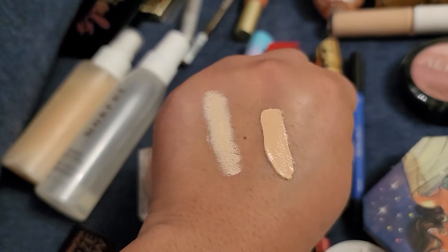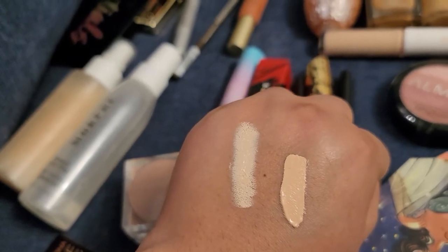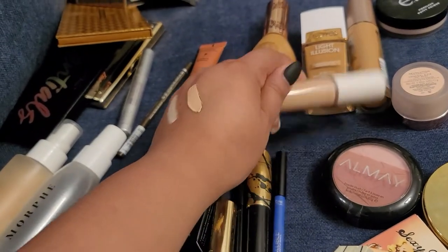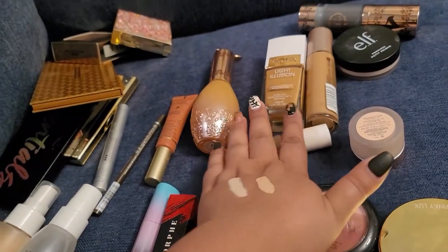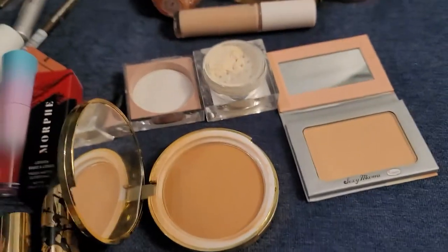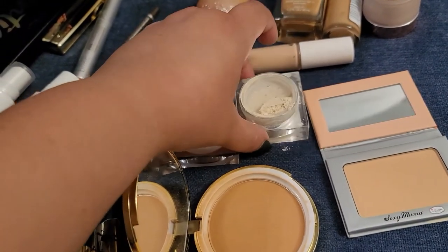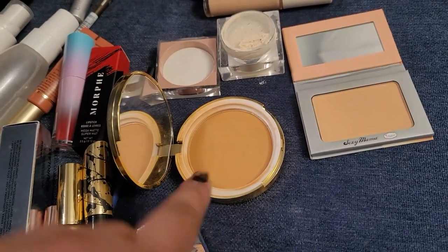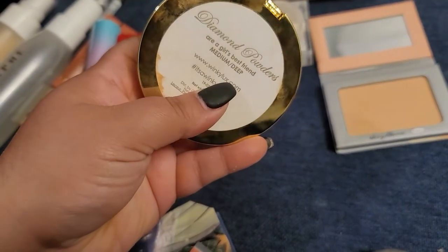And these are the 2 concealers for these 2 weeks. This one right here is gonna be the Revolution Conceal and Fix, and then the other one is this one from e.l.f., which is the Hydrating Camo Concealer. And here are the 3 powders that I decided to go with. This is the KKW, which, you can see, is pretty light in here. And then we have the Sexy Mama from theBalm, and then we have the Winky Lux Diamond Powder in medium deep.